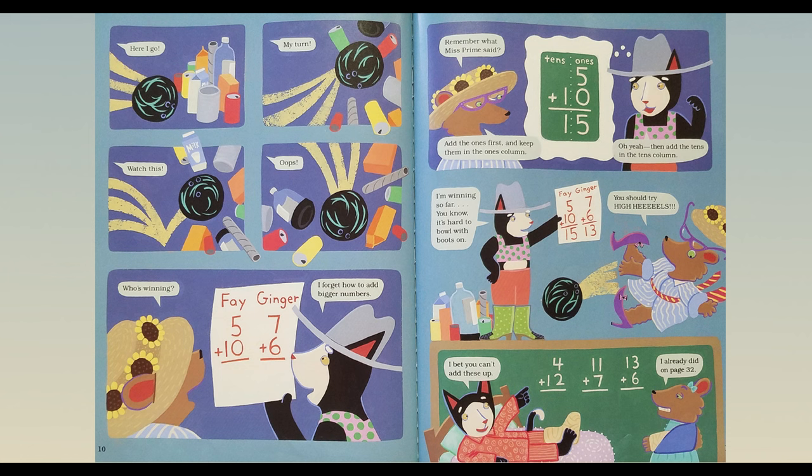I forget how to add bigger numbers. Remember what Miss Prime said? Add the ones first and keep them in the ones column. Oh yeah, then add the tens in the tens column. I'm winning so far. You know, it's hard to bowl with boots on. You should try high heels. I bet you can't add these up. I already did on page 32.